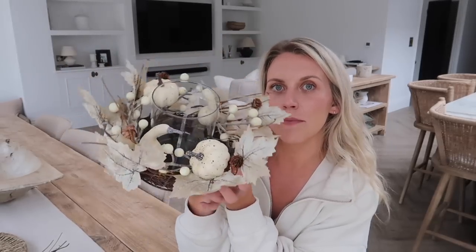maybe an autumn one from the White Company. Although I say the autumn scent, they've brought out a new one called Amber, which I really want to try. So maybe I could get, if they do a little botanical candle in amber, I could get one of those from there. But anyway, it's the exact same leaves and pumpkins and berries on there, so it matches it perfectly.